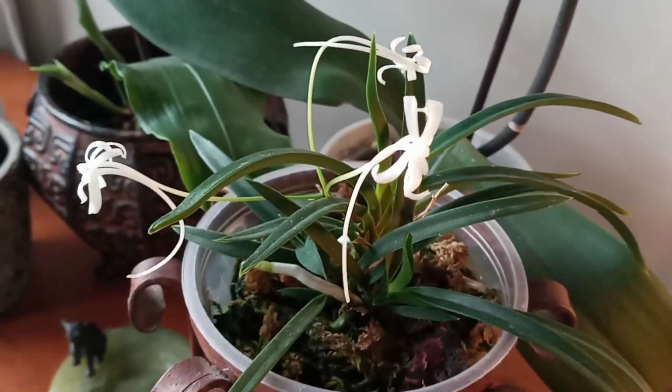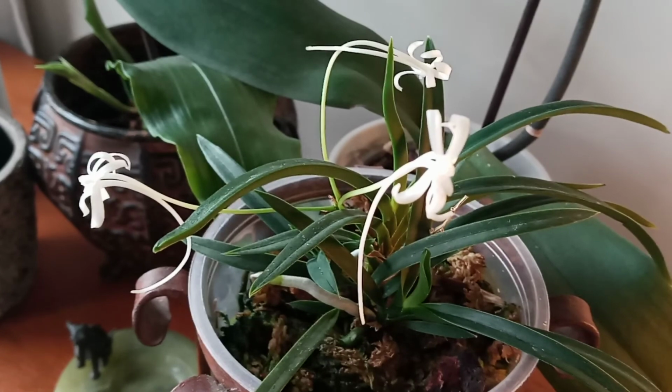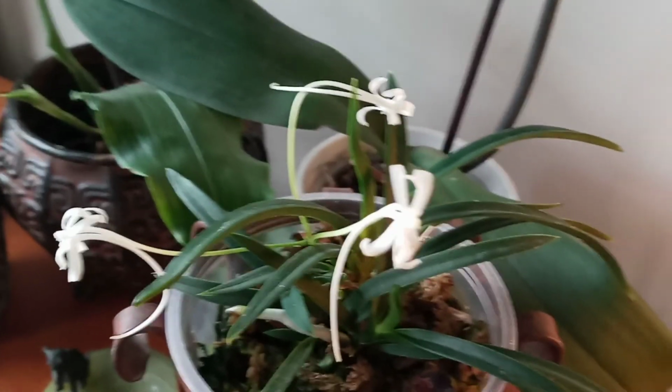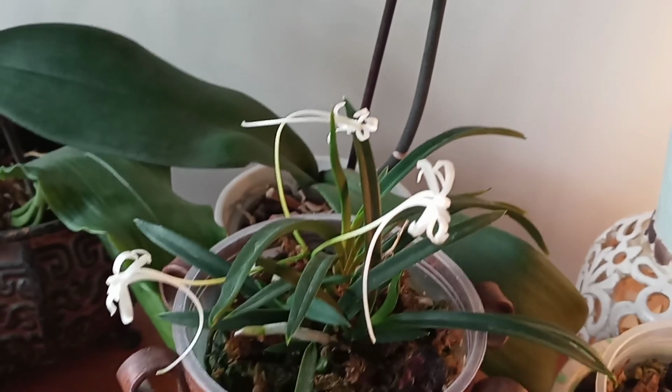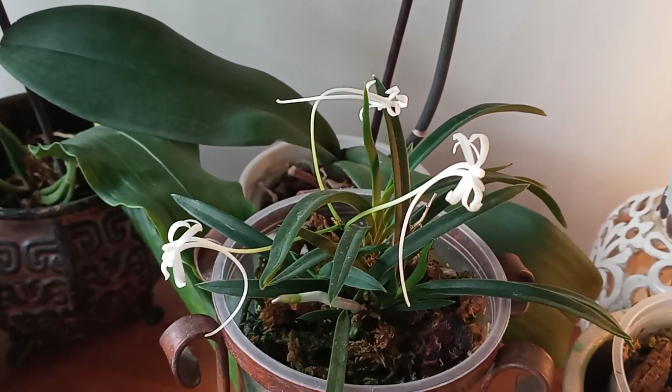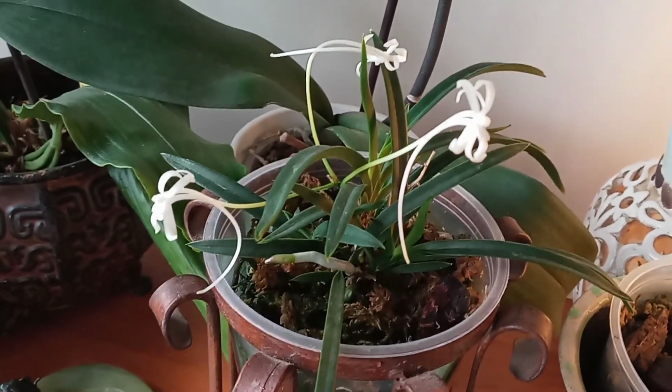Now here is the neofinetia falcata. Beautiful, beautiful orchid. Look at that. Three blooms. I wish there were more, but three blooms is fine for this size of a plant. I am hoping that it sends up another spike very soon. Look at the nice root growth. Oh, it's very healthy and happy in there.